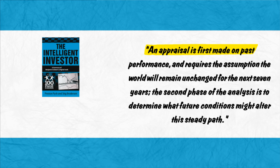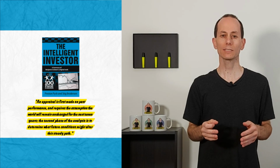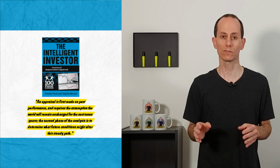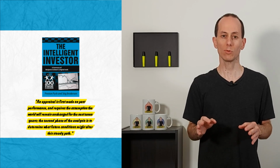The second highlight is on page 49. An appraisal is first made on past performance and requires the assumption the world will remain unchanged for the next 7 years. The second phase of the analysis is to determine what future conditions might alter this steady path. Our task as investors is to think of the things or events that might hiccup or totally derail the wonderful companies we are following. A company's annual report has a list of risk factors that they have thought of, but we need to think of other ones as well. Look at the things or events that have hiccuped or derailed other companies and apply them to the companies you are following. How will your companies fare if those events happen to them?